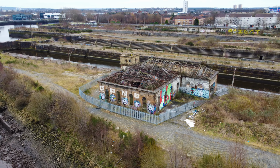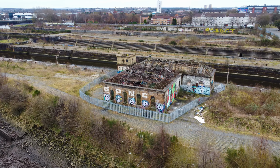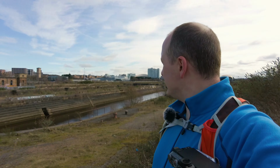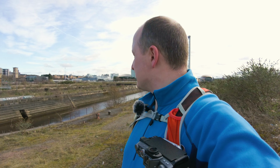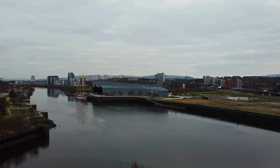There's a nice big old pump house over here. Hopefully you can see that, just over there. You can pretty much walk in because the fence is falling down, but it's quite a wee bit spooky. I don't know if you've got any big fear of deep water. I'm wondering how deep that bit is down there. It's big, dark and murky. Anyway, on to the next part.